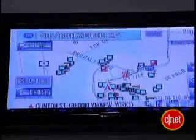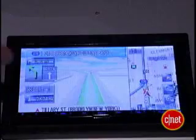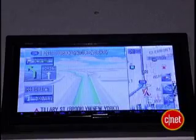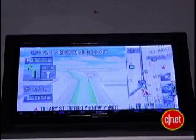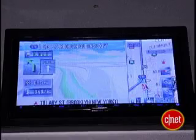That's right, and one of the best things about this is this split screen map view. You've got the overhead bird's eye view here, but you also have this 3D impression of literally driving down the street, and you can see the points of interest flying by on either side of the road here. The AVIC Z2 also plays music and video as well, and the nav system is hard drive based, not DVD.